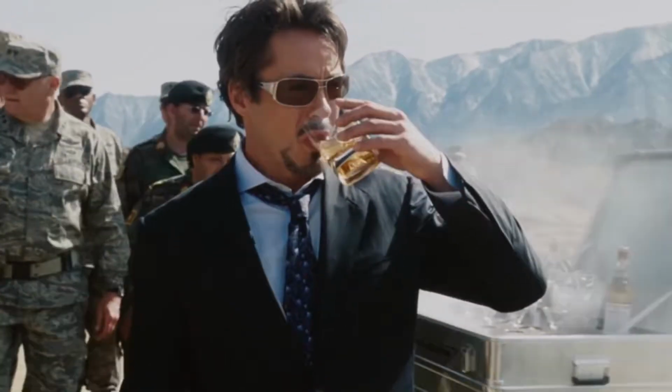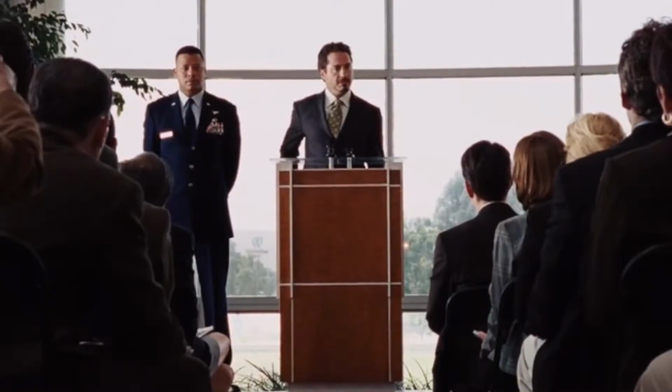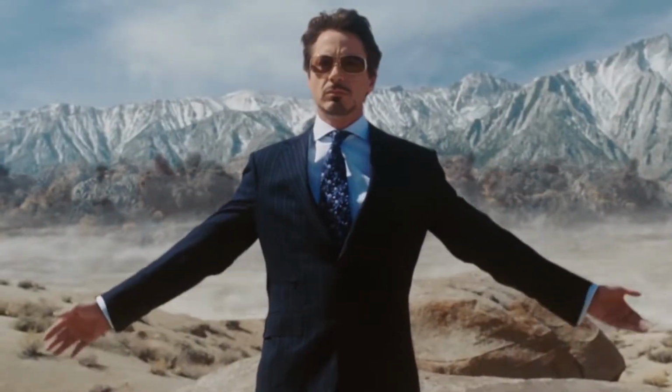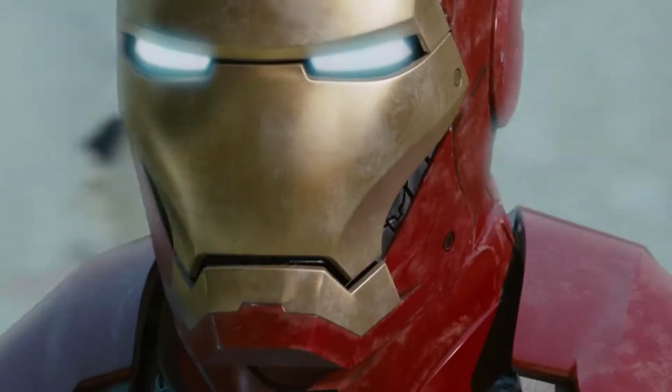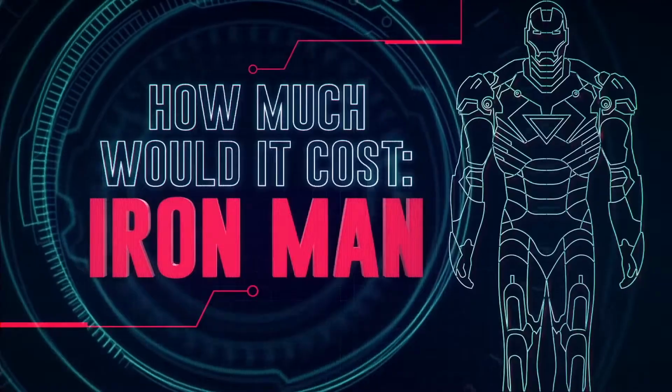Is Iron Man. I am Iron Man. But without the suit, he's just a genius billionaire playboy philanthropist. Tony Stark is rich enough to be Iron Man, but how much money does it take to live the life? Although Tony Stark and Iron Man are fictional, we looked into real-world prices to find out how much would it cost to be Iron Man.